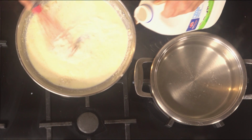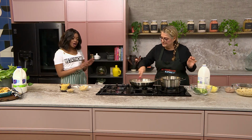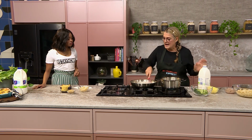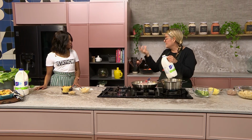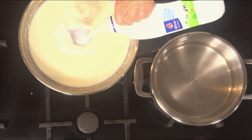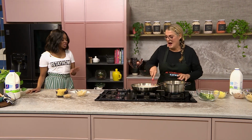So that's our white sauce coming together. I'm already starting to smell that popcorny smell, so it means that our bechamel sauce is not too far away. I like that. And this is then the roux. You know that the butter and the flour is called roux. That is another fancy term that we just don't always use in our kitchens.